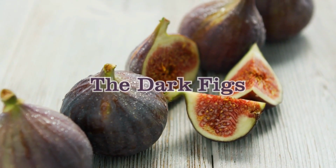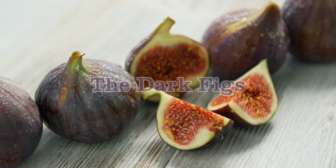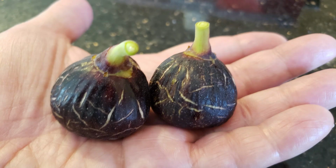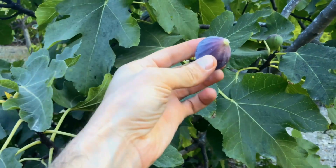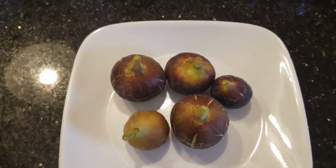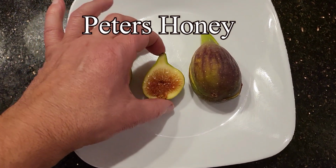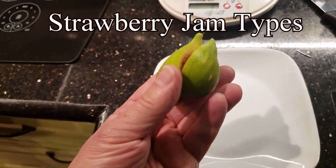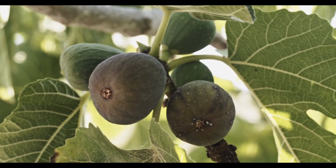I wanted to talk to you today about the dark fig types. They're intense, dark, rich, berry, figgy, with a dark grape-like flavor. This fig might be one of the most common fig types out there. So, what is the dark fig? And is it better than the honey fig? Is it better than the sugar fig? Is it better than the strawberry jam type figs? In today's video, we're going to explore this fig type and try to answer these questions.